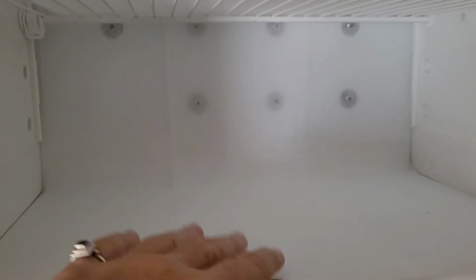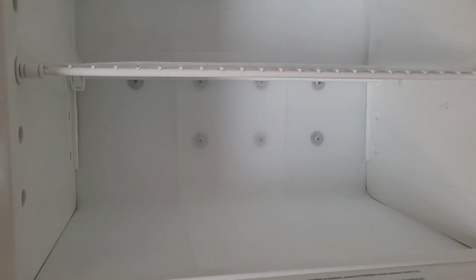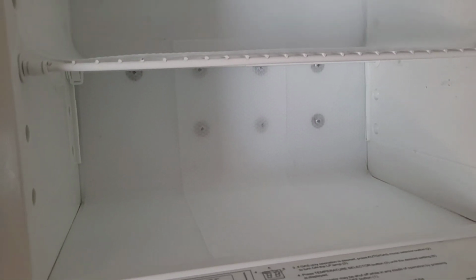So I've got two down here on the bottom. I've got to figure out a way to do the sides and the back though. I got the back on this one, but I need to do these sides too, and then the back on the top shelf. So I'll have to figure out a way to do that. But yeah, thank you YouTube for all these great hacks you learn about.